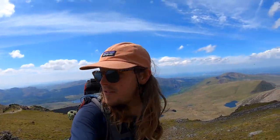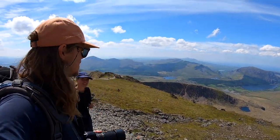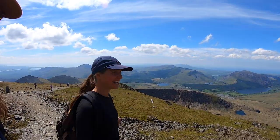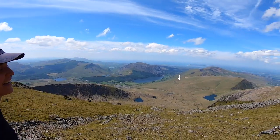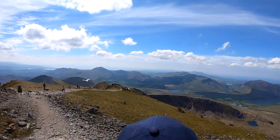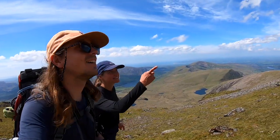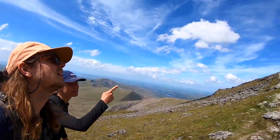Yeah, we've just come over the ridge and this is the view on the other side, which is just as epic as the view we just had. Whoa, look at that. It is mind-blowing. And there's some seagulls up here, look. Awesome. And still a little bit to go, but not that much anymore.